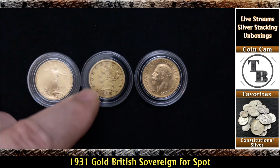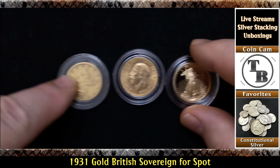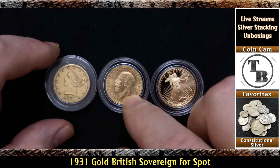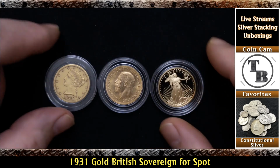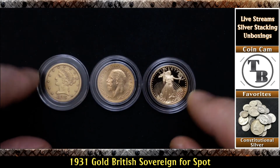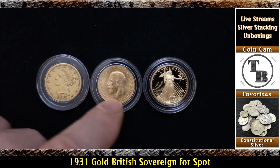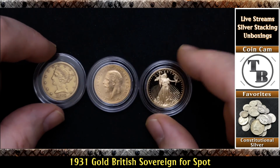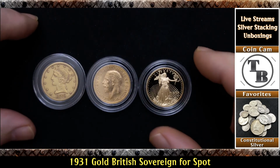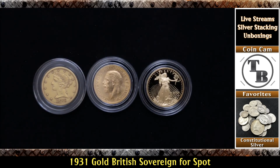So 2004, 1886, 1931. They would be in this order. And you can see this one, it's hard to see on the camera, looks more coppery. They all have copper in them. None of them are 24 karat gold like the Maple Leafs. They all have copper in them. That's fine, no problem. The purity of this one is a little over 91%. The rest would be copper, and that's where you get your 0.2354 number from. But yeah, pretty nice looking coins, huh? Those are beautiful. Love them.